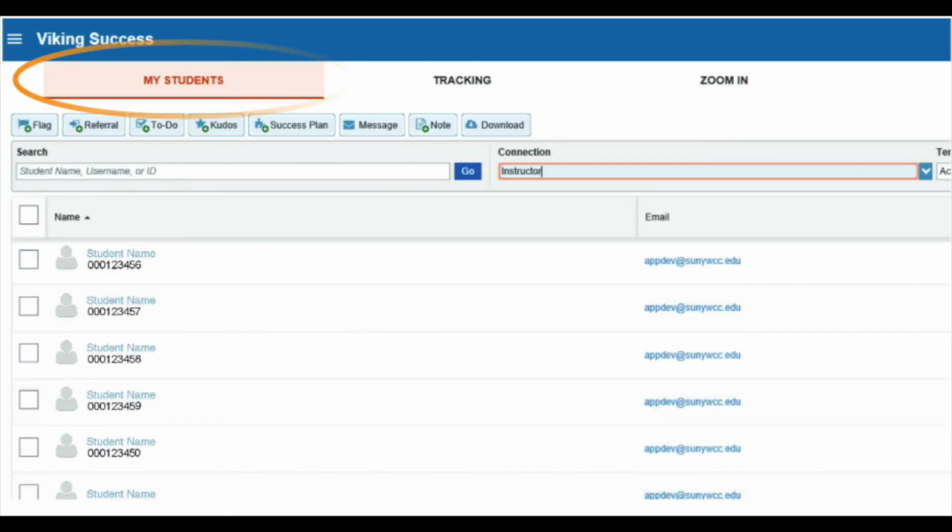Next to each student is a checkbox. If you click on the checkbox, you can assign whichever task you need to the student. Once a task is assigned, the student as well as everyone in their Success Network is notified via their SUNY WCC email.